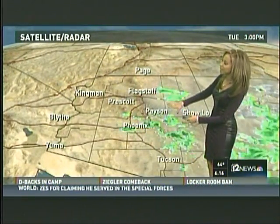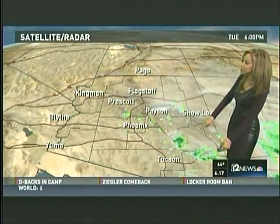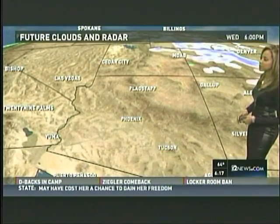We had some snow showers just north of the Payson area. A lot of that's dissipating. Whatever rainfall we had just about an hour or so ago is really starting to thin out even in southeast Arizona. And basically within the next couple of hours or so, we should be pretty much done with this system. Futurecast shows that exactly, showing all that moisture moving into New Mexico and eventually the southern plains.